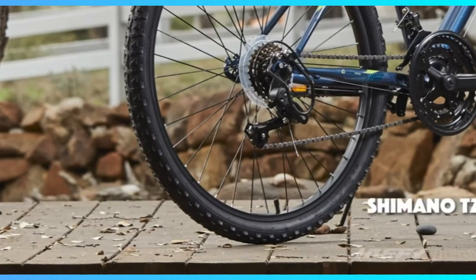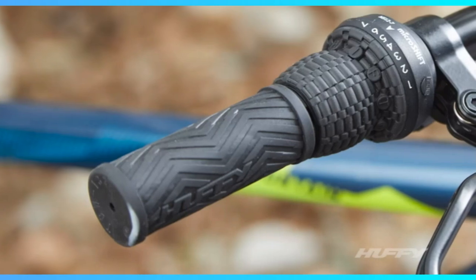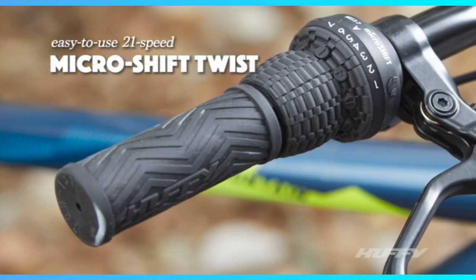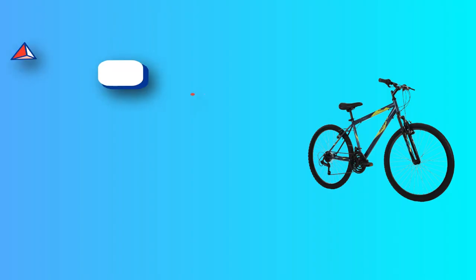Brake type, linear pull, an exclusive, ideal for ages 13 and up and a minimum rider height of 5 feet. Durable steel frame backed by our limited lifetime warranty, see owner's manual. Suspension fork handles bumps and dips for a smoother feeling ride.